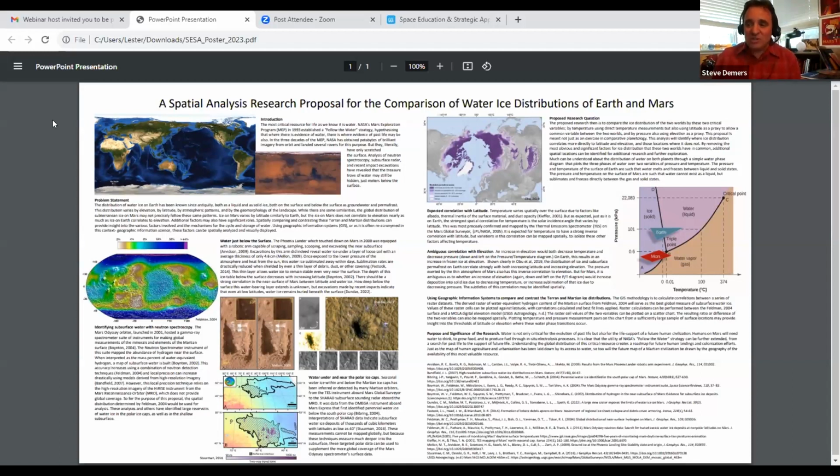And in our most recent course, we were assigned with writing a research proposal in comparative planetology. And of course, as a geographer, I wanted to propose a spatial analysis and do something at a global scale. So I chose to propose the spatial comparison of water ice distributions on Earth and Mars. And this is that paper converted to a poster. So there's a lot of words on this poster, and I'll try to zoom in the best I can.